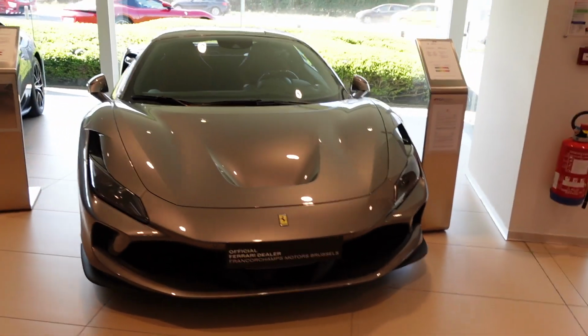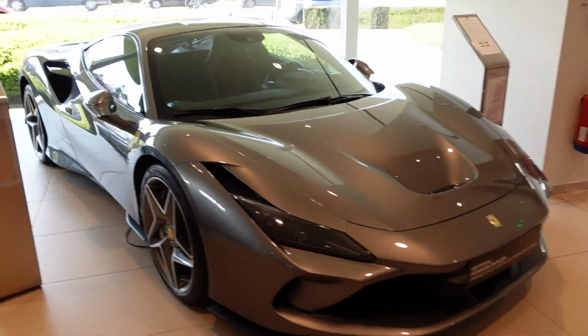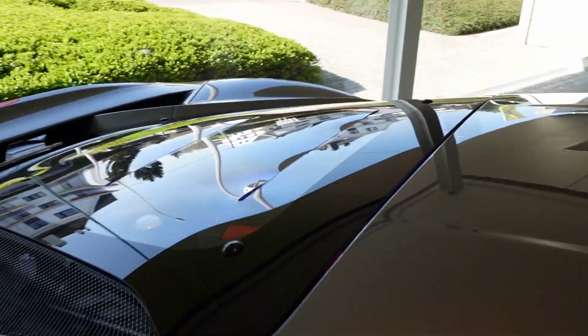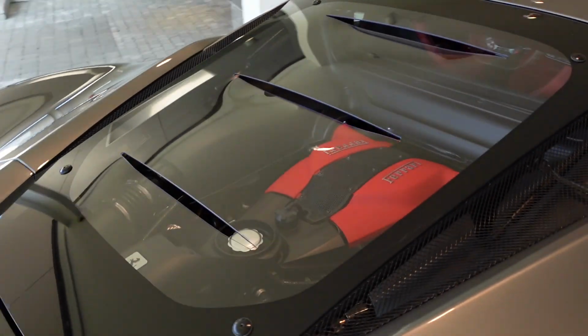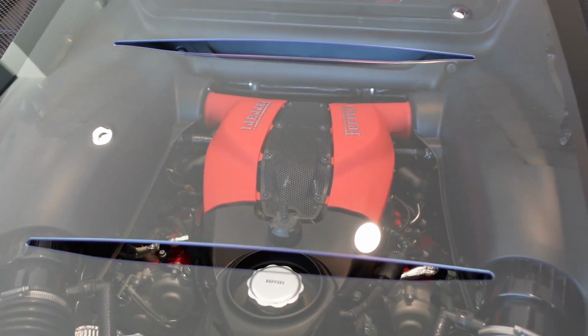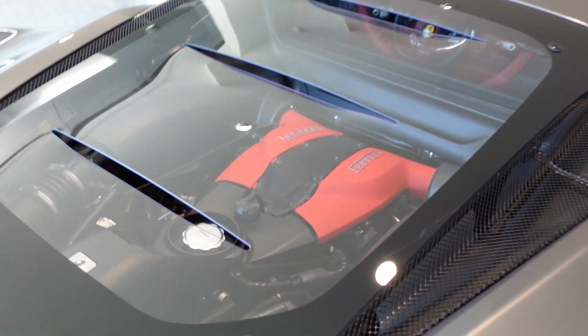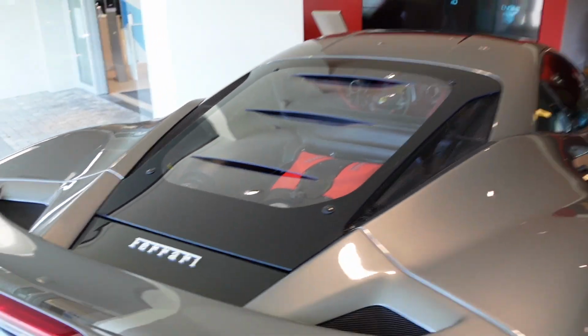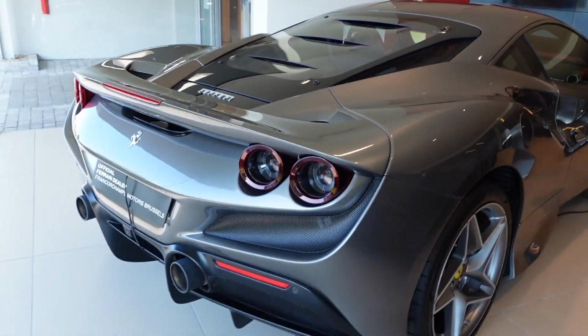I'm gonna start off with this Ferrari F8 Tributo. Like I said, it is the latest V8 engine Ferrari, the mid-mounted V8, like you can see. In this generation, it is sadly a turbo engine, but it generates 720 horsepower and 690 Newton meters of torque, so it's quite a fast car, I think.